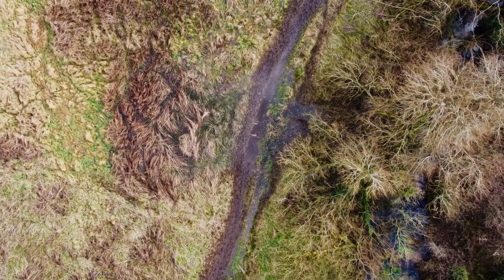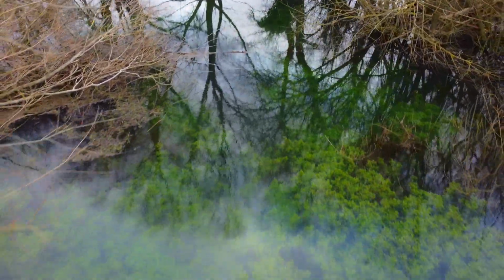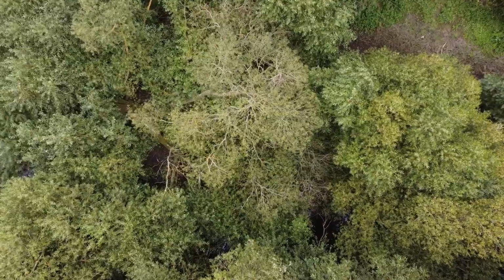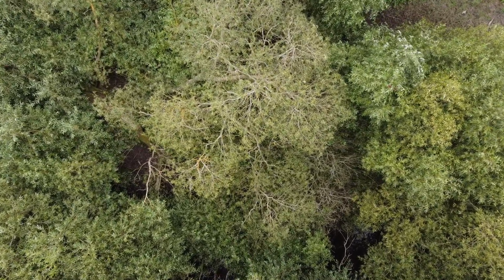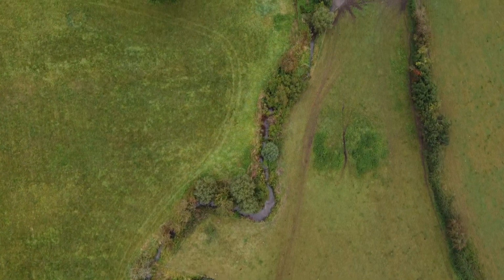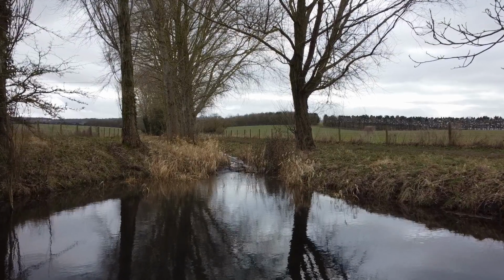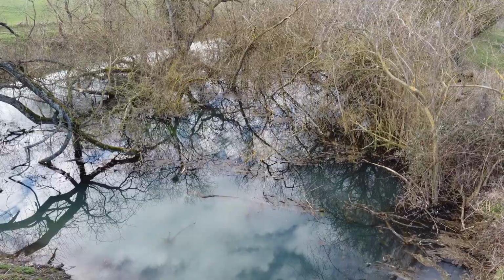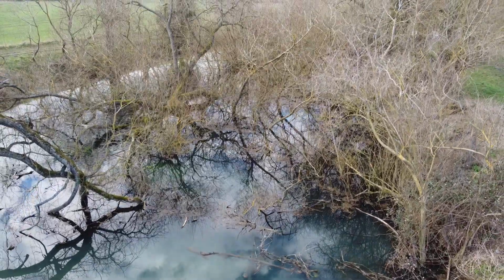Springs rise in the chalk hills, from filtered rain through strata of sea creatures crushed under tropical seas, to feed the precious stream. A rare and delicate ecosystem, half hidden, half forgotten, covered over, polluted, neglected, and under threat. This is the story of the Chalgrove Brook.